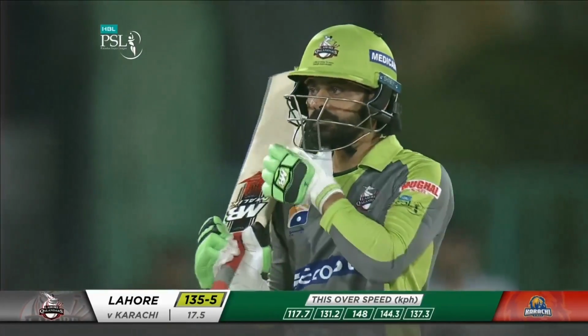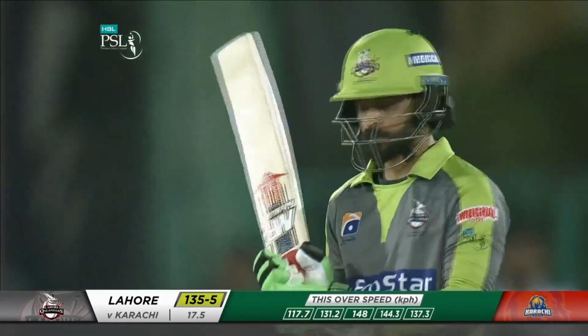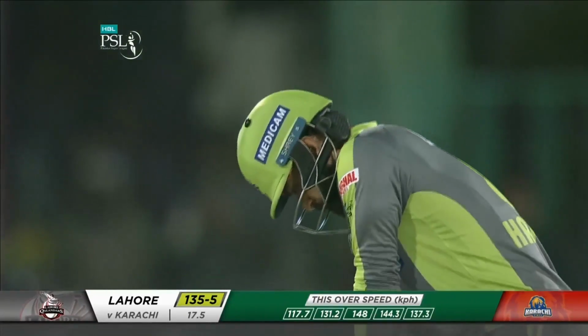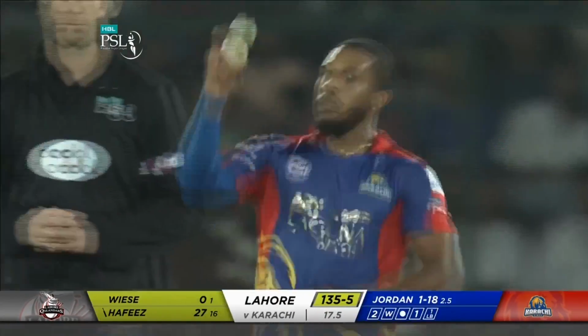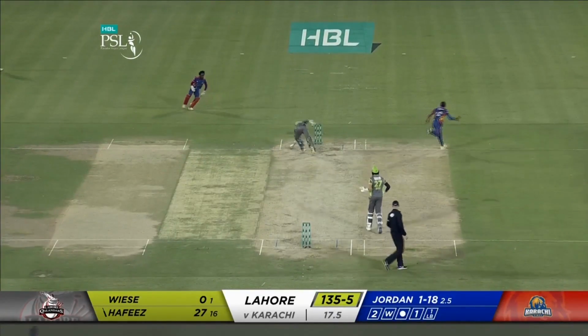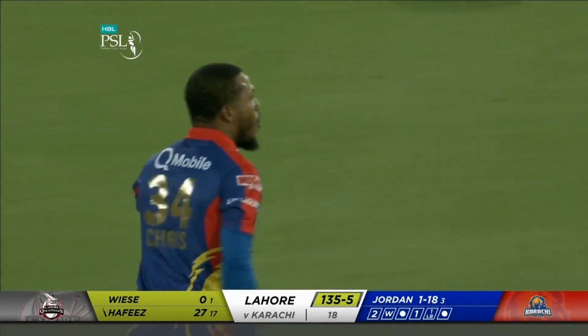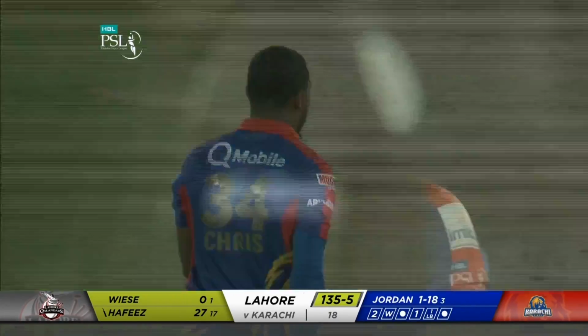The variation in the pace, look at that, from 117 to 148. So he's mixing it up. It's not giving any clue or anything away. Oh, he didn't know where it was going. Brilliantly bowled by England's Chris Jordan. Just 4 coming from it, 2 to go, 135 for 5.